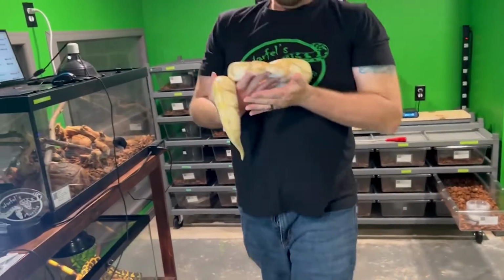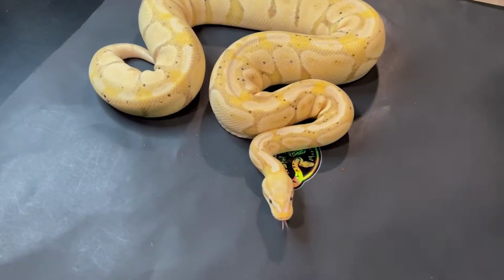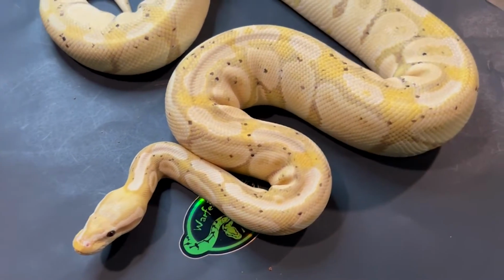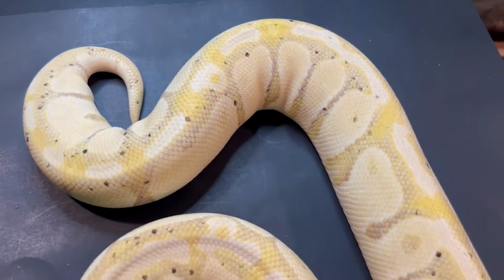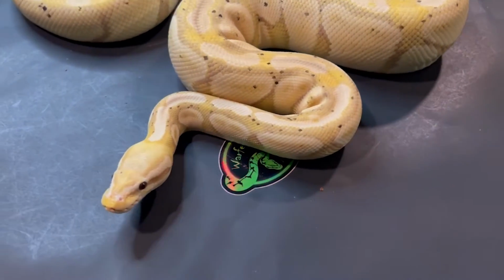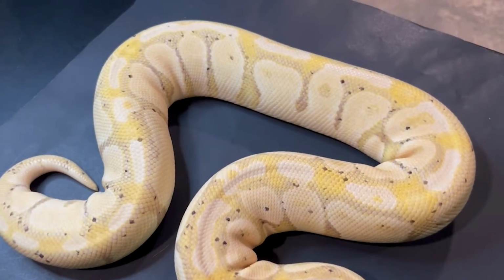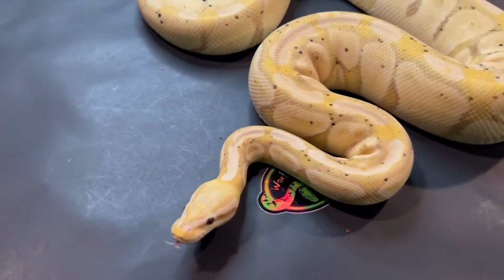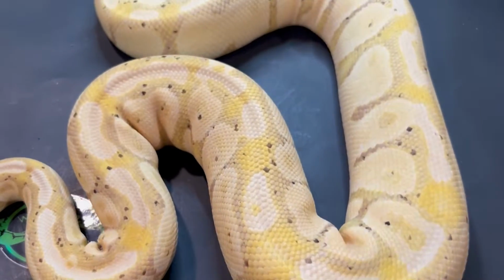And then he's also going to Anna, our big banana pastel girl, which her clutch was just a knockout our very first season. Everybody loved those babies. Everybody wanted those babies. So we're hopefully going to get a clutch from this girl because she skipped last year on us. But I'm hoping she goes this year because she's locking up. She's got a lot of size to her. So hopefully, we can nail another beautiful clutch and have a great season out of this girl.